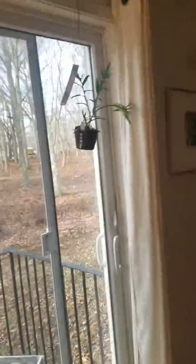I've got another dendrobium up here. This is probably my best way of giving this tropical dendrobium enough light. You can see it's starting to get some new growth from the base.